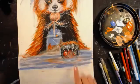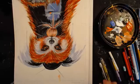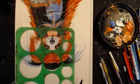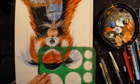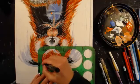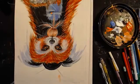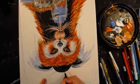And see, I still have to do more detail in there, but I also have to do this. I'm going to turn this upside down so I can get at this and get it even. Where's my template? Here. Get a nice round, because that'll be really obvious if it's not when you look at it. Oops, so I go out of the line there and make it uneven again. Oh well.